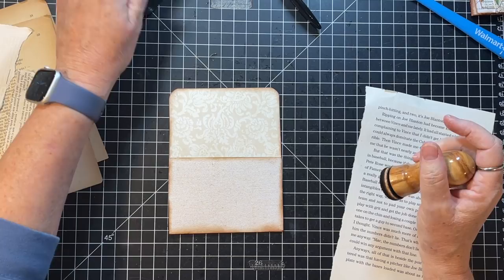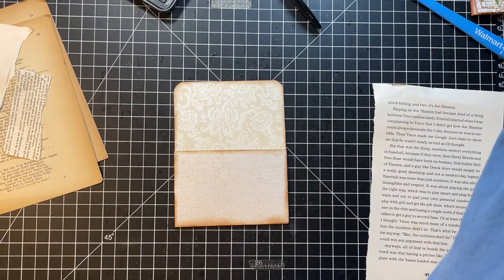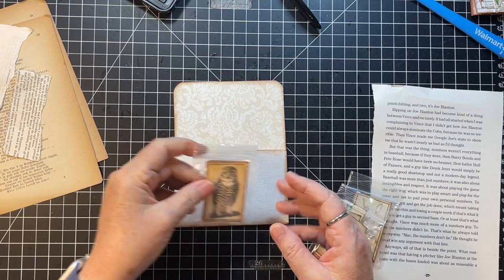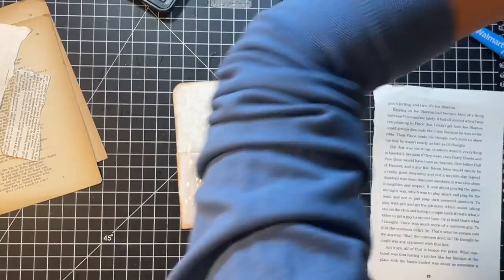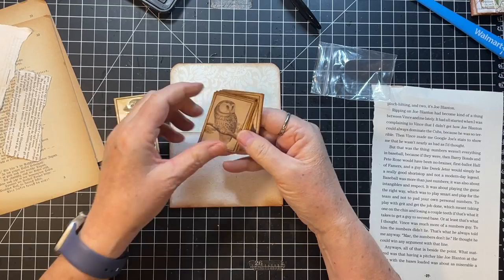I don't even remember what I did on the other ones. I have got some little things here. Do an owl. What's in there? Okay. Excuse me if my head was in your way. I do like this guy. Ooh, he's cool.